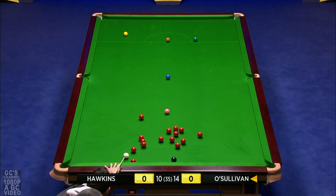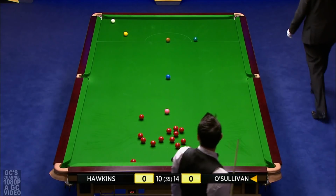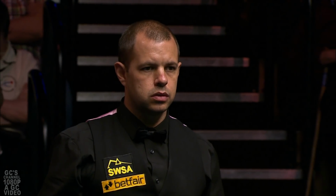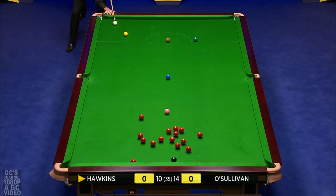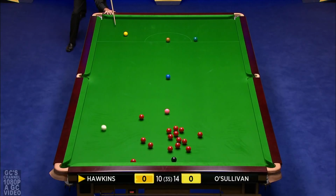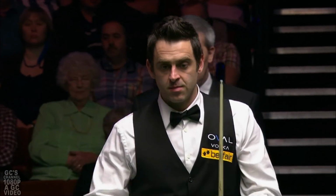He might be back in a similar position again. Not this time. No snooker and a path back for Barry. Slightly misjudged safety, but no red possible that he can get onto a colour, so we're playing back into the balk area again.